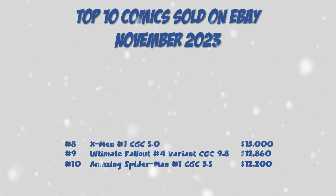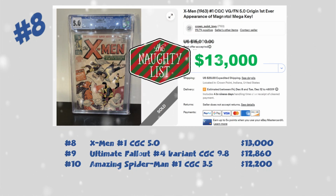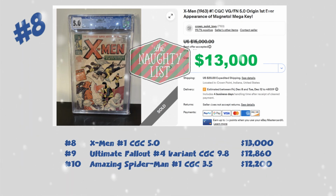Coming in at number 8, this is X-Men number 1, CGC 5.0, best offer accepted for $13,000. And another book which has just fallen way off. The highest sale we've seen at a 5.0 during the craziness of COVID was over $30,000. Can you believe that? So this is like, what is that, like a 60% drop or something like that? That's huge. But listen, this is good.